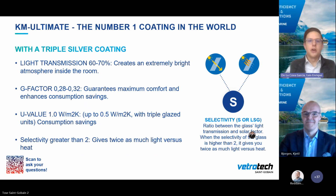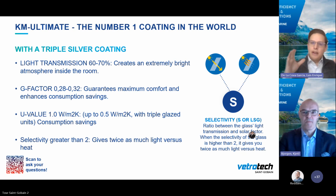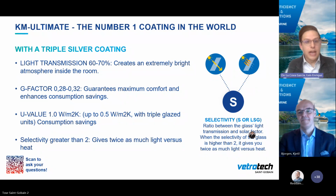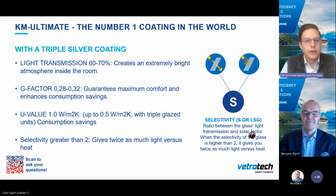This is our star coating, the #1 coating in the world, with a triple silver extract minerals applied on the coating. And to give you some idea about the values that we're able to achieve with this coating, a light transmission of around 60 to 70%, depending on the glass composition, meaning that it creates a very bright atmosphere inside of the room. So you're not compromising on having light transmission coming inside the vessel. We can achieve a G factor anywhere from 28% to 32%, guaranteeing maximum comfort and enhancing consumption savings.